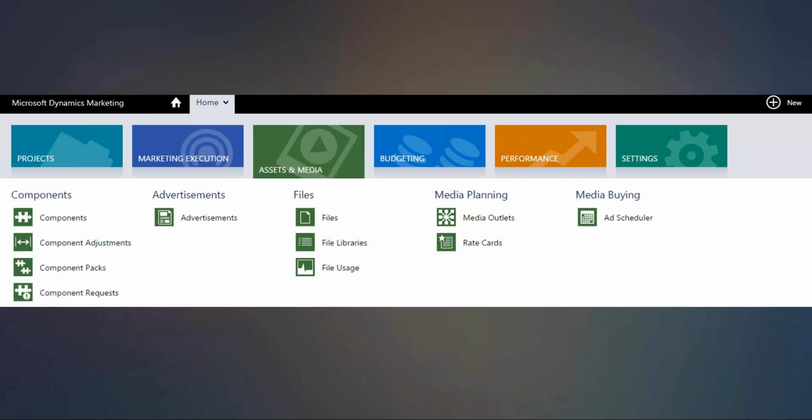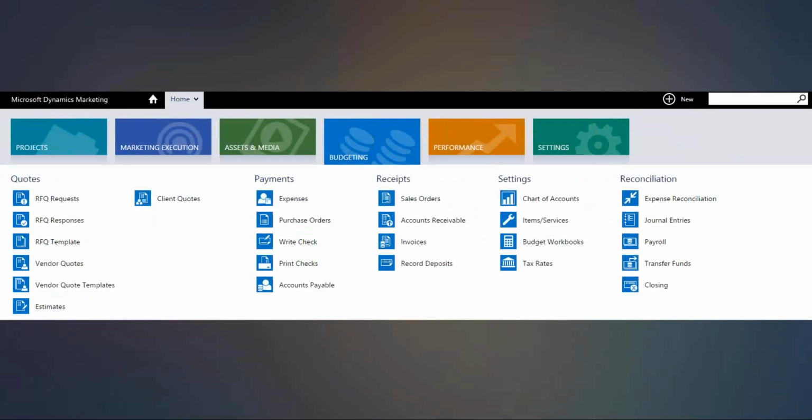Diving further into these tactical touchpoints, there is a section specifically for assets and media. Imagine one location to house everything from rate cards to ad schedules and shared files, accessible from anywhere without clogging email servers by passing large files back and forth, or worse, passing the wrong versions of large files back and forth. Does this happen to anybody but me?